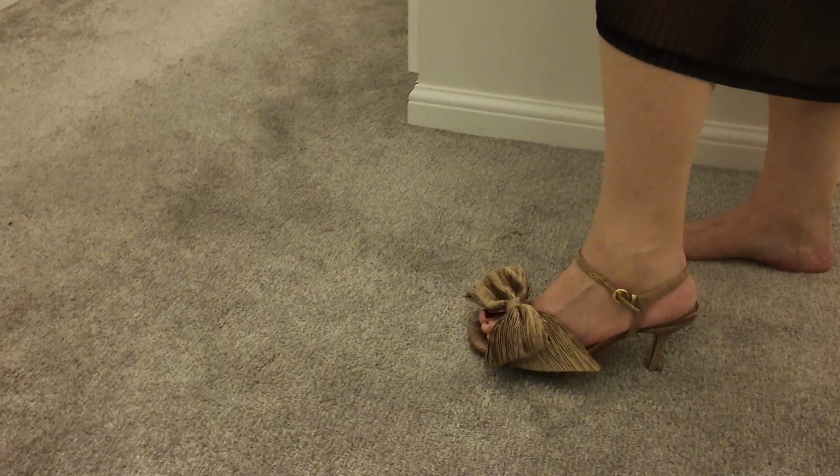But yeah. So I was really shocked that they had so many shoes in my size with their big sale going on, because there were tons of people in there, and they had multiple stores. So I was really surprised they had anything in my size still available.